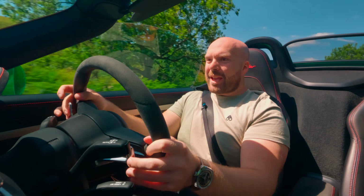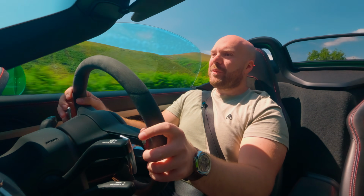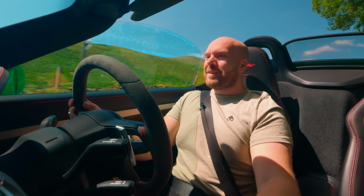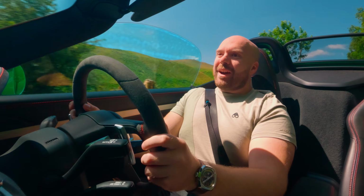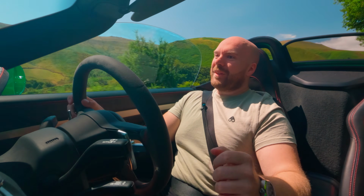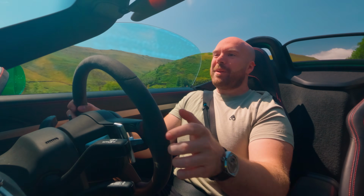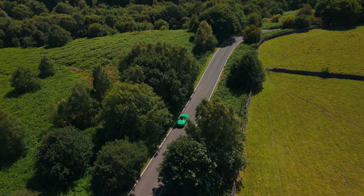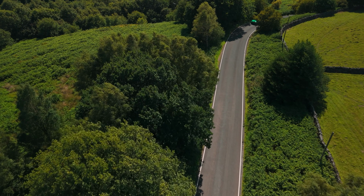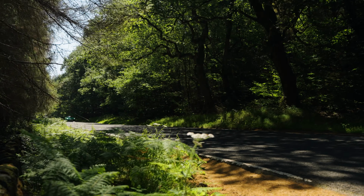Steering, that feels the same. Lovely feeling steering. And the big difference between these two, though, is that PDK. So instead of that nice heavy clutch, I don't have a clutch. Instead of getting that next gear change right, blipping the downshifts, I'm pulling an upshift paddle, I'm pulling a downshift paddle. You couldn't get PDK on the 981, Spyder or GT4.